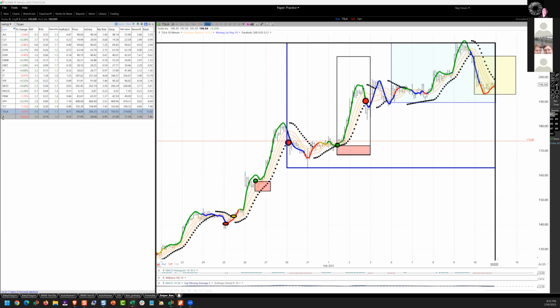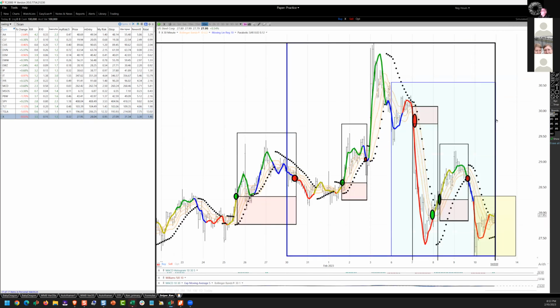And then finally, U.S. Steel. I cashed that one yesterday, which is nice because now we avoided all of this, but I didn't get that move. I was trading Devon Energy today, but this is setting up for a nice continuation breakout to the upside.